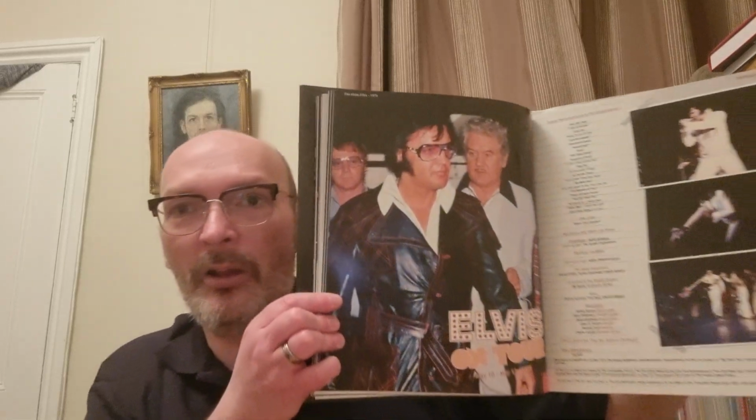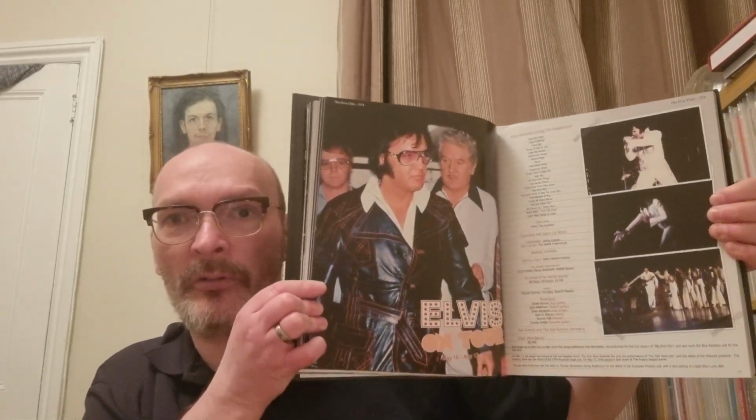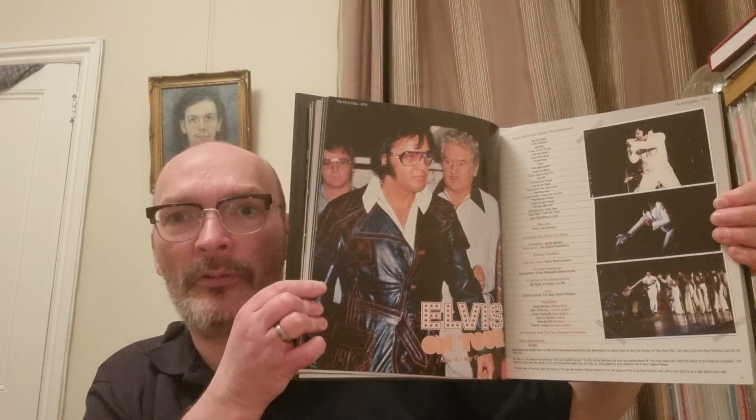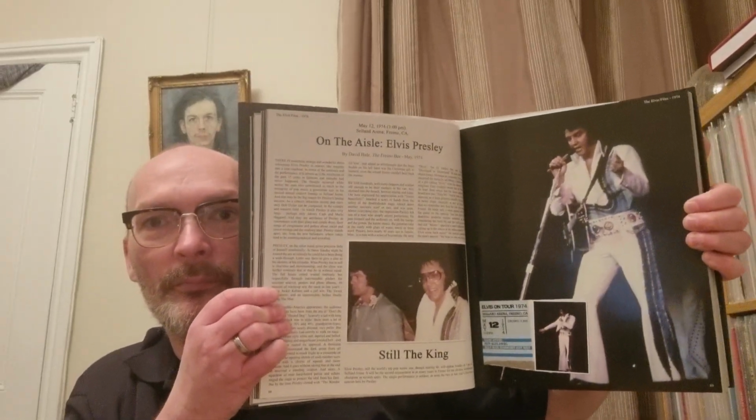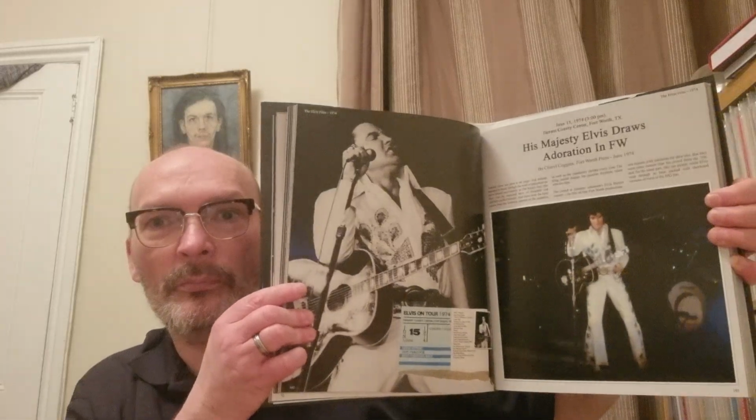Oh, I love this. I love that jacket. I love the image of Elvis there. I just love everything about that image of Elvis there on the left. This here is from, it says, His Majesty Elvis draws adoration in Fort Worth, June 15th, 1974.